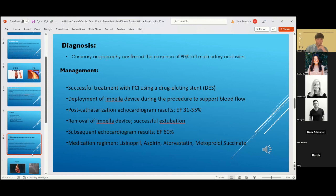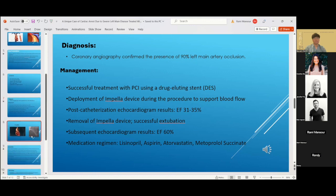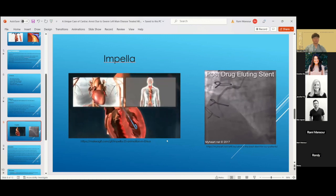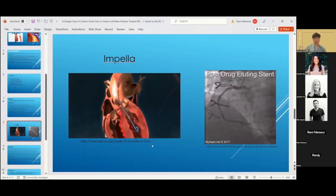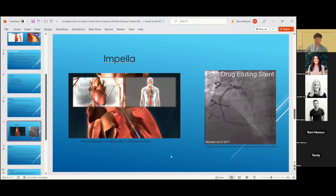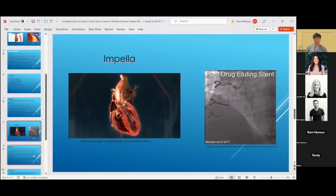I have a demonstration of what an Impella looks like and how it works in the next slide. But post-catheterization, the echocardiogram showed an ejection fraction of 31 to 35%. After removal of the Impella and after successful extubation, the ejection fraction was 60%. The patient was put on lisinopril, aspirin, atorvastatin, and metoprolol. Now, right here we can see the Impella, and basically what it does is assist with pumping the blood in the weakened area of the heart because of the occlusion. It can be inserted as a catheter, and it's not a permanent thing. It's just during the procedure. As you can see here on the right, this is a post-drug-eluting stent. You can see the blood flow going in after the implementation.